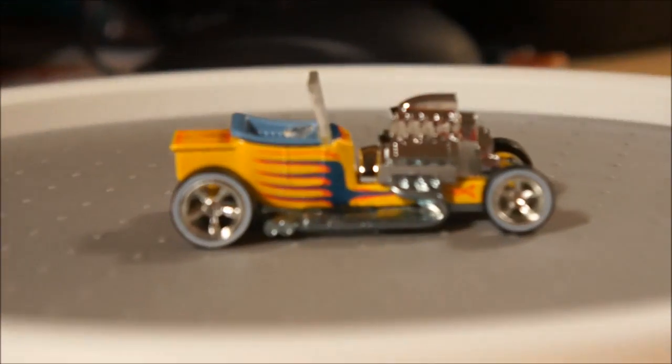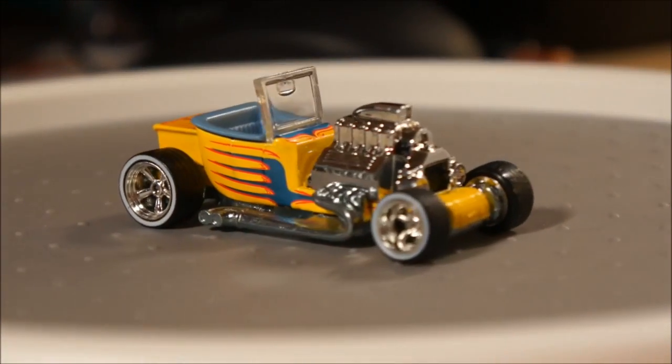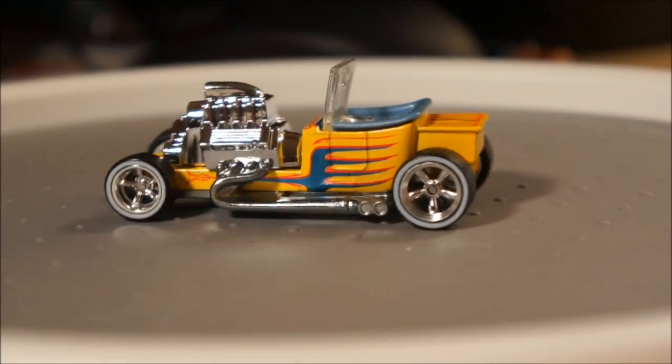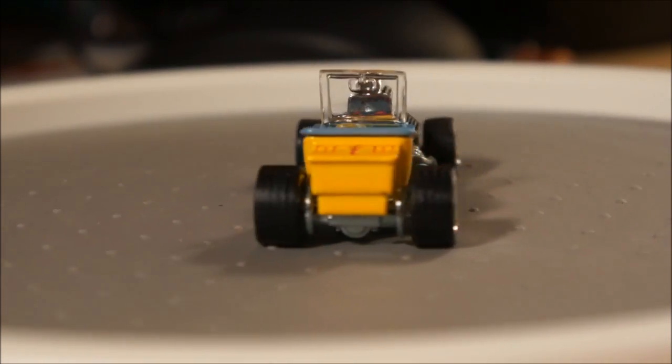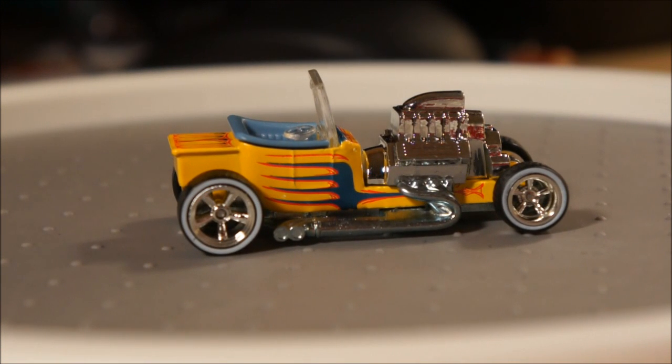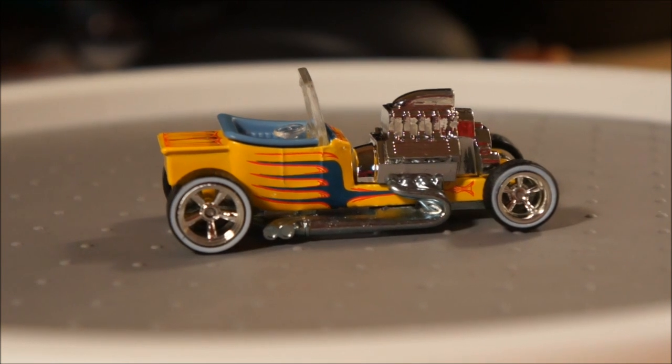I like this one because it has a lot of detail. I think they chose the right wheels on this. I think they look really good on this one. I always imagine, it'd be cool to see this in real life. Alright, so that was case H.